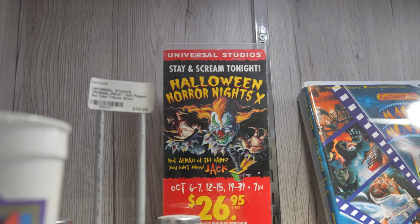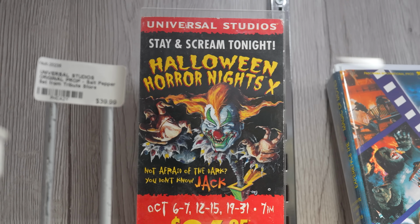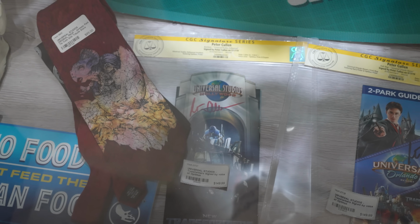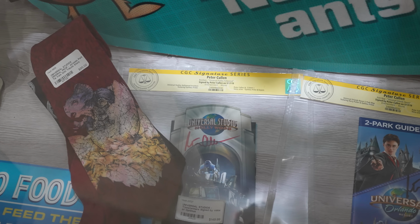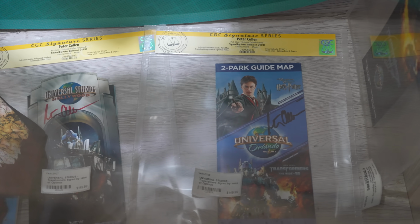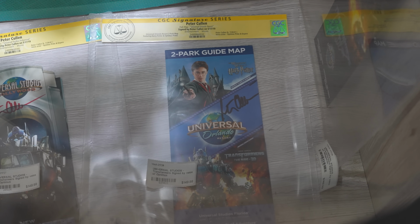$34.99. For the map? Oh no, for the map, $229. I think this is like the first year that Jack showed up. This is a map of Universal Studios Hollywood when the Transformers ride opened up, signed by Peter Cullen, the voice of Optimus Prime. And then over here, this is also signed by Peter Cullen. It's got Harry Potter and Transformers, the two big rides at the time.